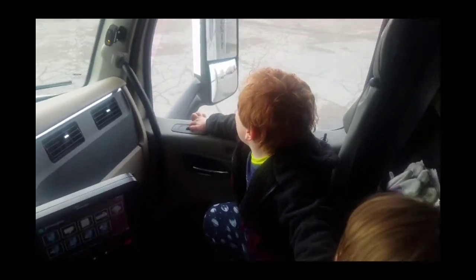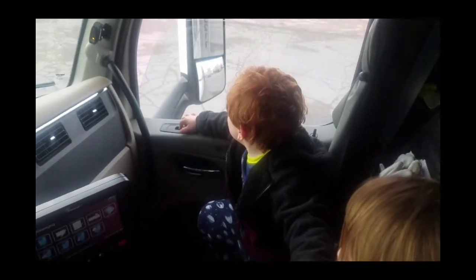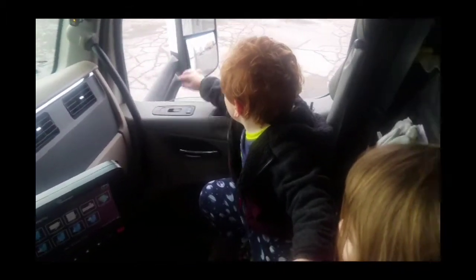We're in Daddy's truck today, helping him get ready to go back to work. That's a pretty big truck. Pretty cool, huh? Yeah. And when you press down, it goes up.